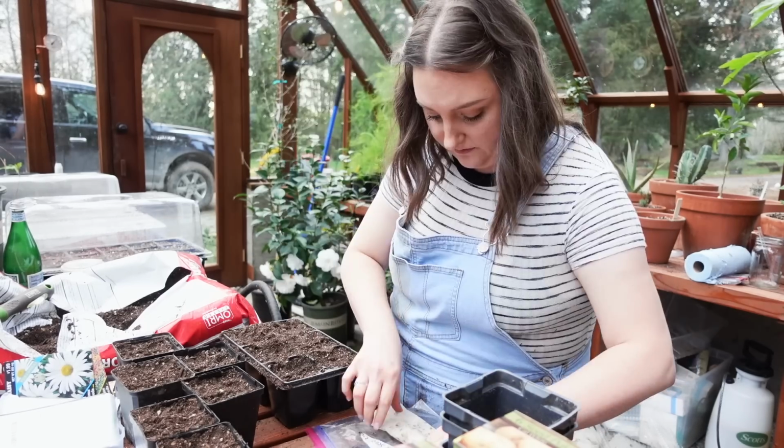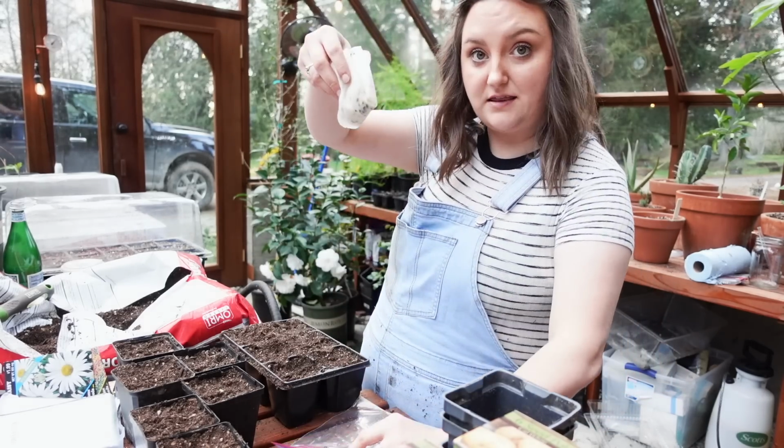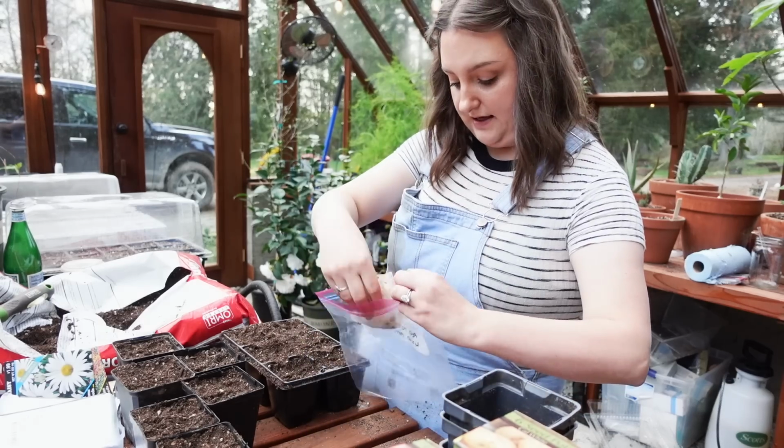Here we are. All right, so the rest of these were not sprouted, so I'm going to put them back in the damp paper towel and put them back in the house.